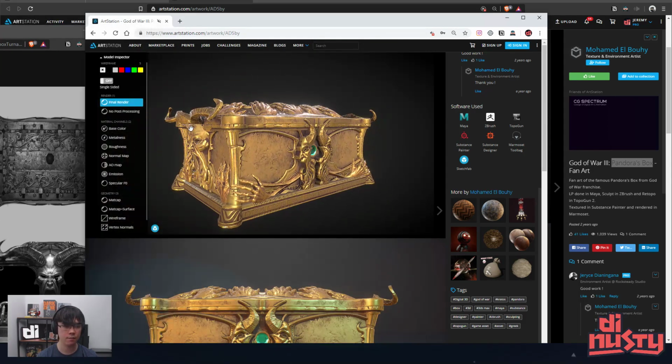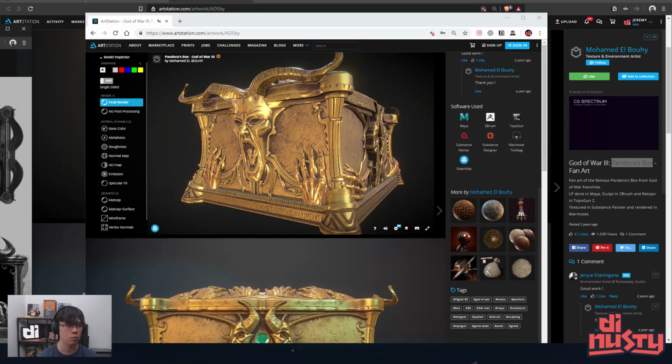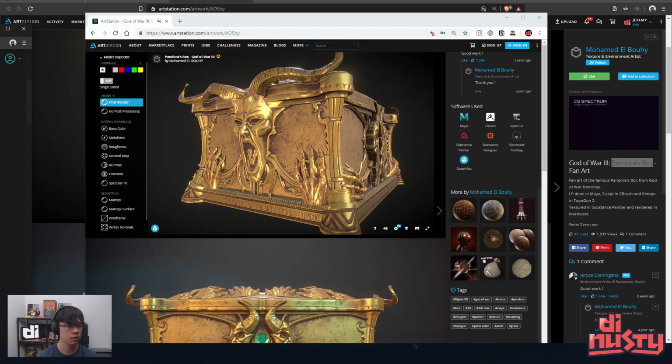I think if I could say anything, it's breaking it up with different materials. I don't know if it's all one color. Like this in the real lives, in the game. Let me see, there's a video.